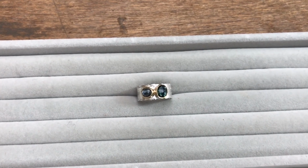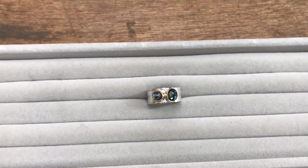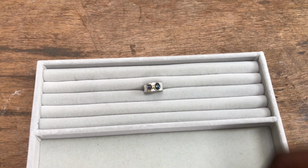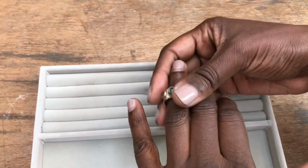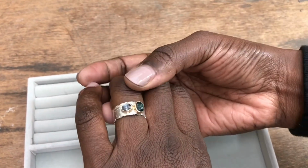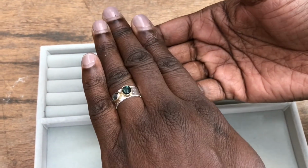Now we have the Dali ring. This is a blue spinel, green tourmaline on a wide sterling silver textured band, and the setting is 18 karat gold.